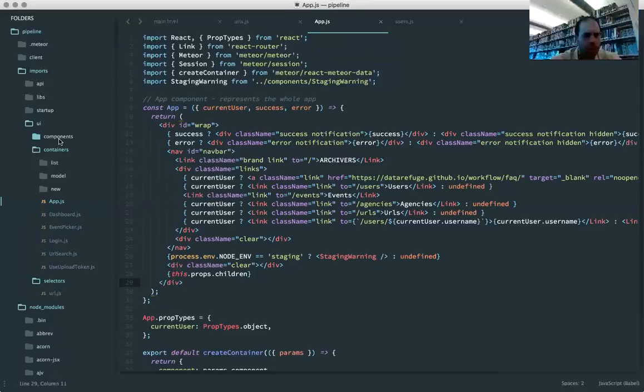So it's run through some kind of preprocessor? Is that what React is? Oh yeah. So okay.